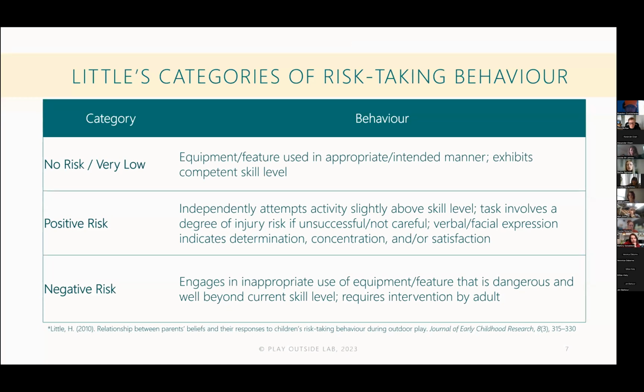As Janet mentioned, we also used Helen Little's categories of risk-taking behavior to measure risky play and risk-taking. She provided the full comprehensive list, and I just provided some of our more condensed categories that we used. We looked at no risk or very low risk, then positive risk, and also negative risk. For the purposes of the paper that we are working on with Janet's team, this was our outcome variable, and then we looked to see if activity intensity or play type or any of the other variables we collected were associated with positive risk. We really wanted to see how children play and what contributes to positive risk when at childcare.